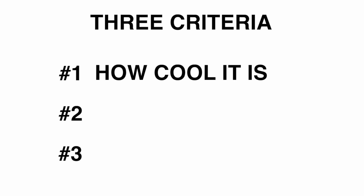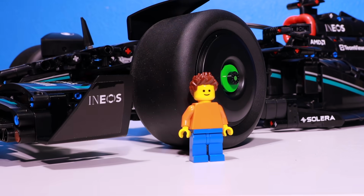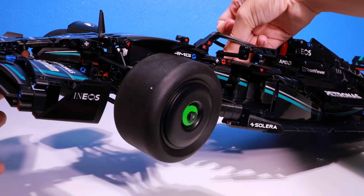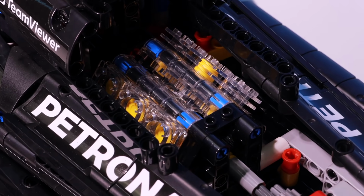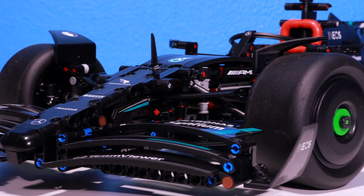Let's check out the cool features of this set. First off, this set is massive. This is the size of it compared to a minifigure, but it also looks really cool. Right here is where the seat is, and there's a steering wheel that actually turns the wheels. Also, there's a knob up here that also turns the wheels. In the back, you can take off this part, which reveals the engine on the inside. And the pistons actually work when you're moving the car. So overall, I think this set looks awesome.